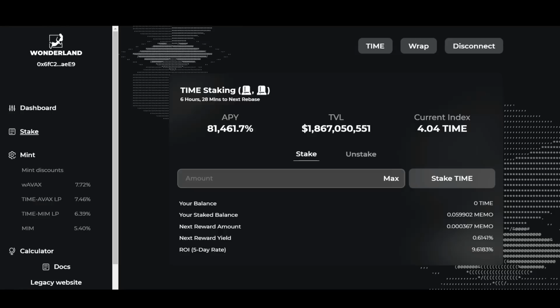Let's take a look at the app. As of now, they're still paying a sweet 81,000% APY. If you look down here, you have a return on your investment, 5-day rate of 9.6. This has been steadily paying out above 9% since I started. Very nice there out of Time Wonderland. You have some nice minting rewards here. And today I unstaked. Now I only have 0.059 memo. I had somewhere around 0.22, somewhere around that range. So today I unstaked and I locked in some profits, and I'm very pleased with the overall results.